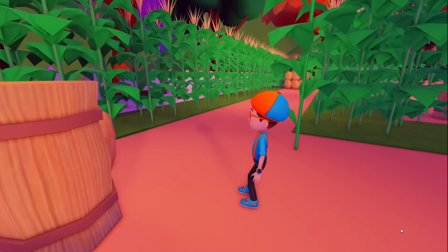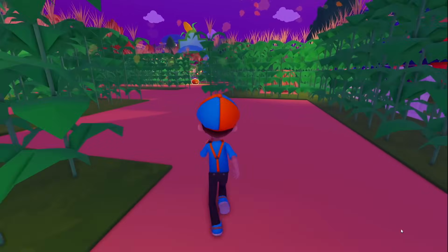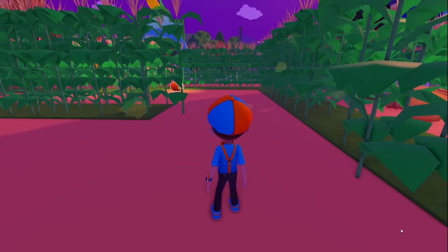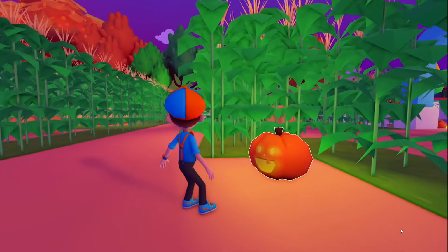Wait. Stay focused! We need the last pumpkin! Where is the third pumpkin? It's not here. I see a lot of corn. I see a lot of maize. But do you see a pumpkin? Yeah! It's the last jack-o'-lantern!